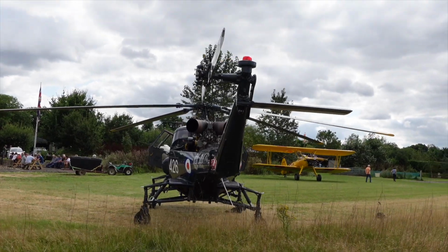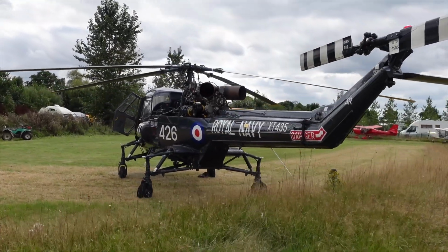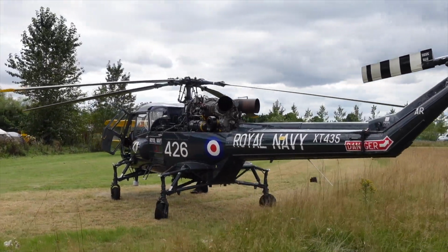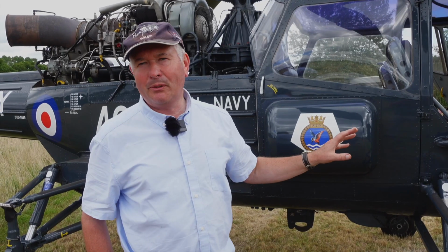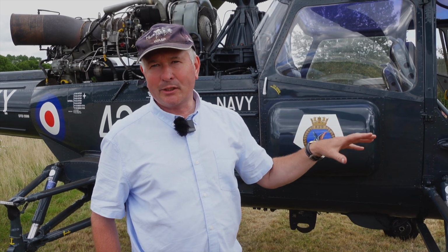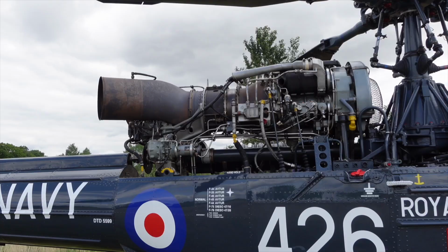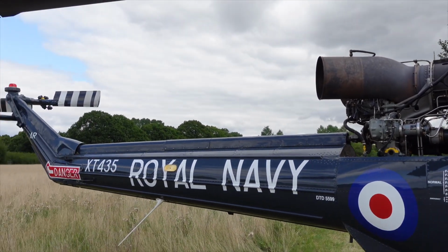This particular aircraft was based down in both Porton and Boscombe Down in Wiltshire. It was sold to the Royal New Zealand Navy. So it spent 10 years on HMS Canterbury down in New Zealand. And then it went off for a few years for peacekeeping in Papua New Guinea. So that's its main role.